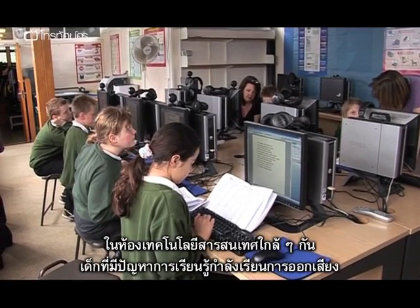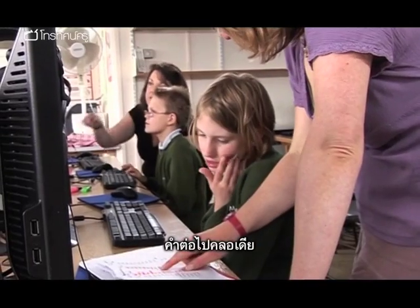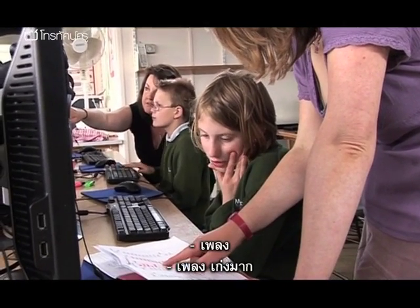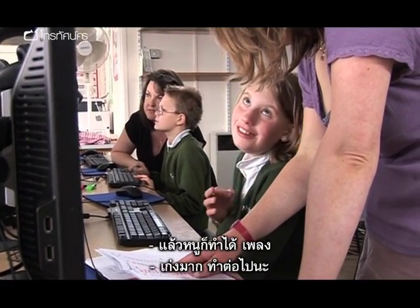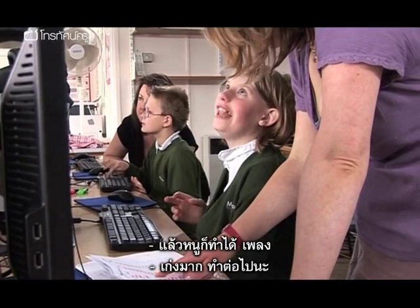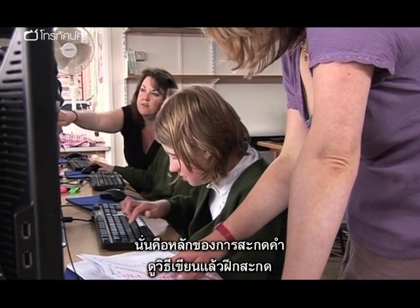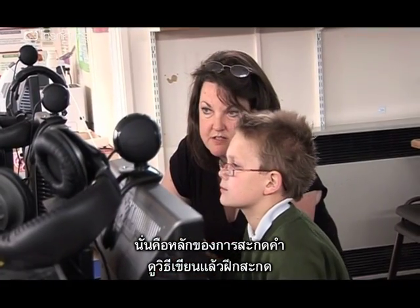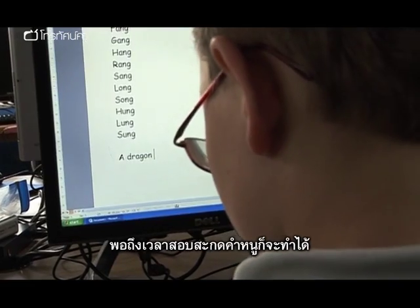Next door in the ICT suite, the less able pupils work on phonics. Next one, Claudia. Now I need you to do this word. Song. Good girl. Let's sing a little song. Good girl. Keep going then, Claudia. Song. Good listening, please. That's what spelling is about. So it's practicing, and then when it comes to a spelling test, you'll have learned them.